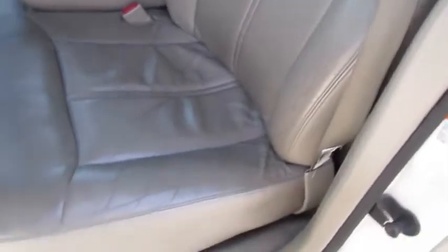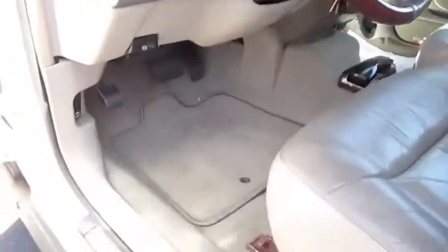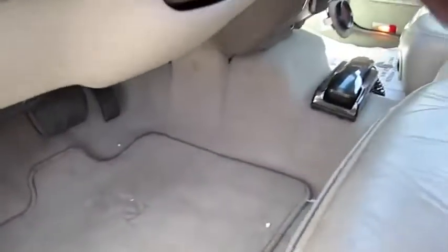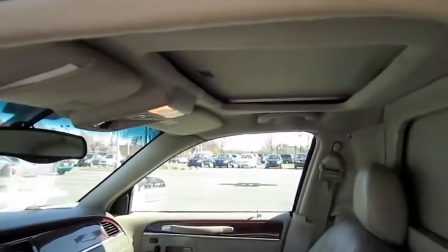Trunk release, fuel cap release. Power pedal adjust and traction control. There are full leather seats. Does have a tilt steering wheel. Cartier emblems embroidered on the seats and the floor mats. Yeah, let's see how she sounds.